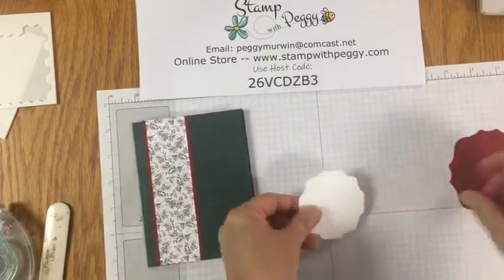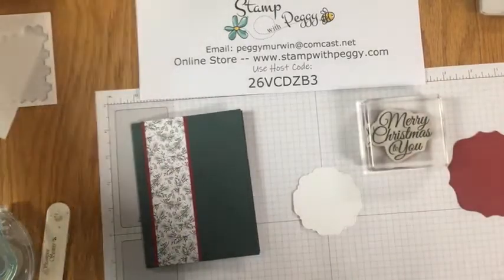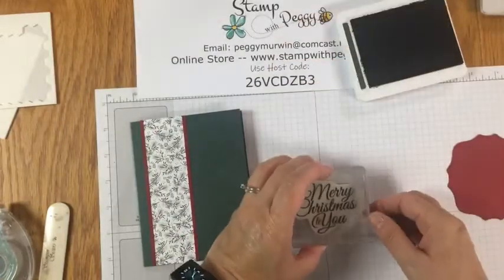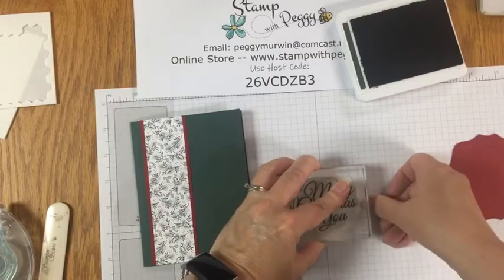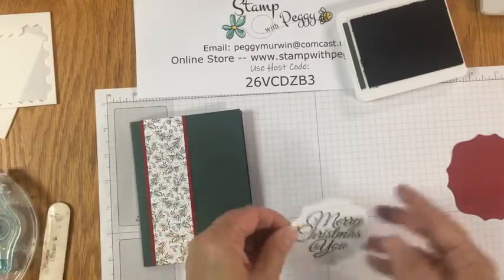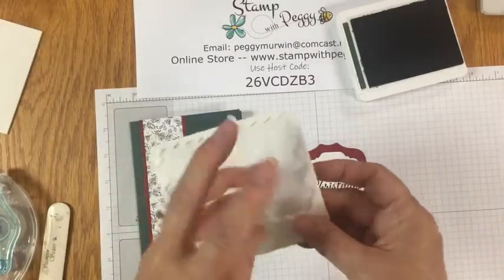Okay, and then we're going to take our basic white piece and Merry Christmas to you. I am using Evening Evergreen ink for all 4 cards. Makes things much easier. Okay, so we're just going to ink it up. And we're going to stamp it. Okay, and then we're going to adhere that down to the cherry cobbler piece. Just like that. And then of course, we attach it with dimensionals.